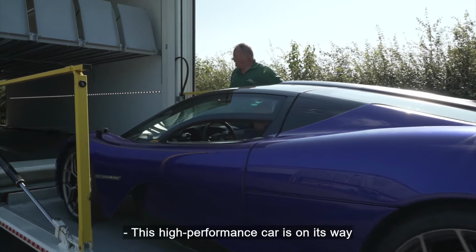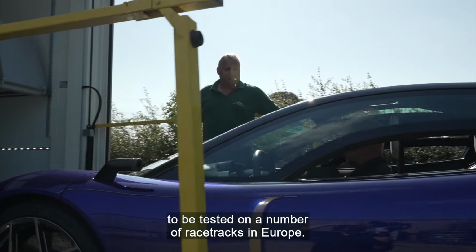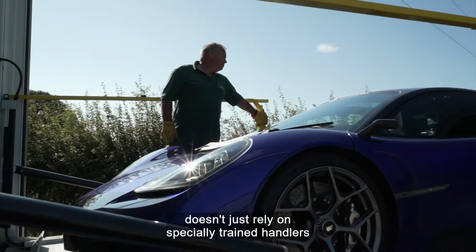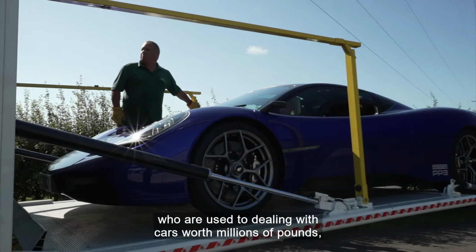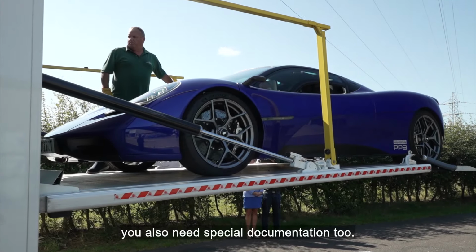This high-performance car is on its way to be tested on a number of racetracks in Europe. But getting this car there from the UK doesn't just rely on specially trained handlers who are used to dealing with cars worth millions of pounds. You also need special documentation too.